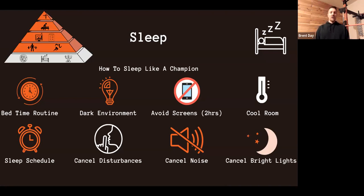So when we look at that recovery aspect, that base of the pyramid, I would say sleep is the most important. Nutrition would be the next most important, and then managing that stress. That's going to allow us to recover properly from our day, our training, our competition, whatever it might be.